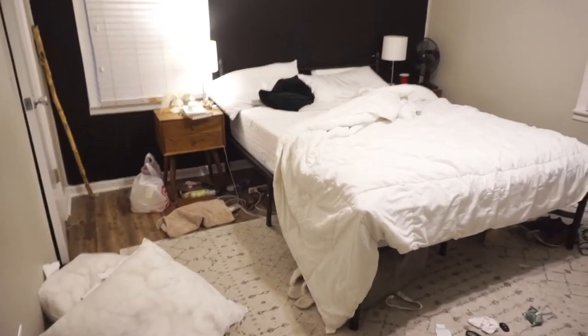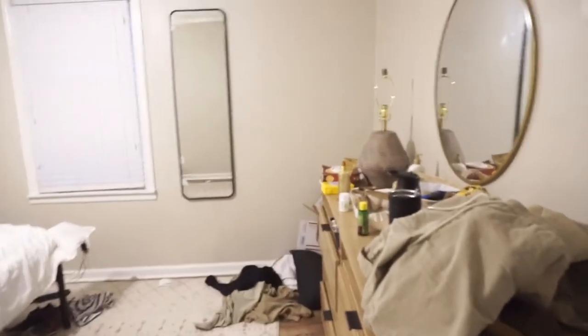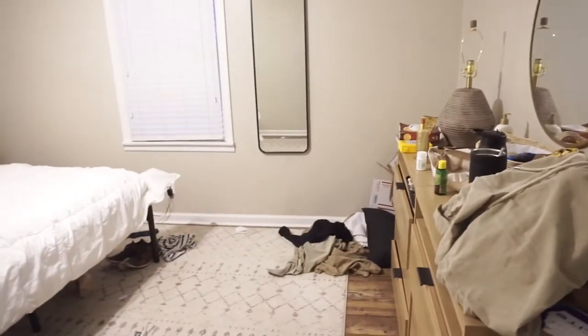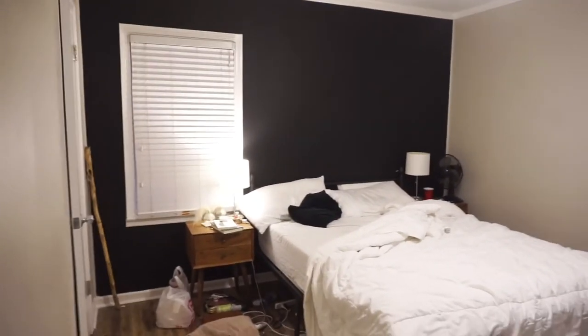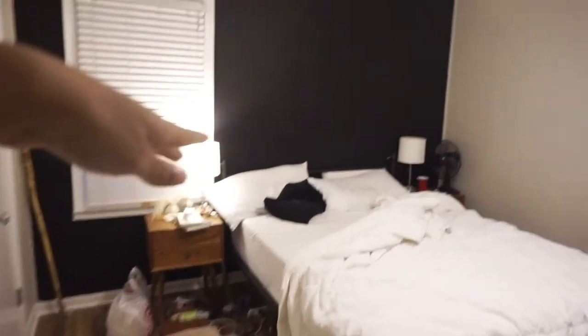All right, you guys, so this is the way our bedroom looks currently. I did not bother to clean because, I mean, this is just how it is. But I plan on completely changing up this room. We're getting rid of that black wall and going back to just a normal beige color that we had.